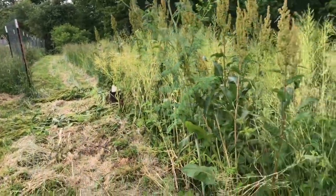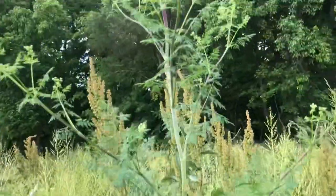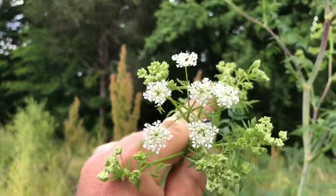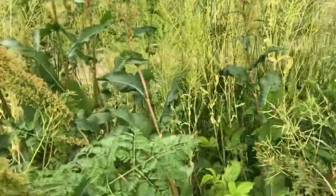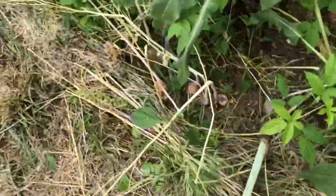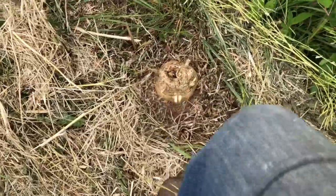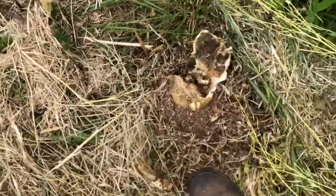But here's another bit of poison hemlock. I gotta come through and chop this. These umbelliferous flowers, which parasitic wasps and things really like, but I can't let this stuff flower and expand. I don't need more of it. Whoa, look how big that turnip got. Whoa, look how disgusting that is.